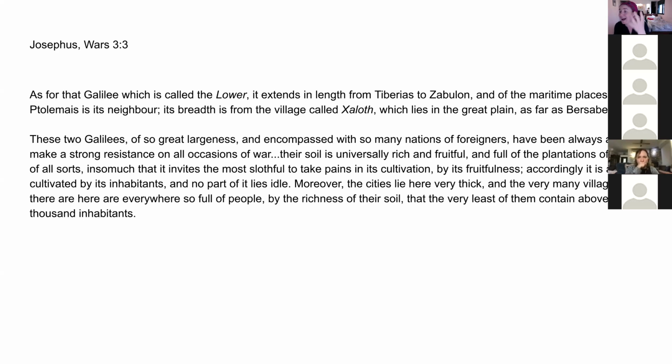So he is still identifying the territory as Zebulun, even though Zebulun was no longer, since 732 BCE, when Tiglath-Pileser III exiled all the 10 tribes. But it still carries the name of Zebulun. "And the maritime place Ptolemais, which is Akko, is its neighbor. Its breadth is from a village called Sulot, which lies in the Great Plain."